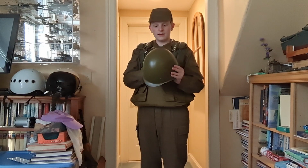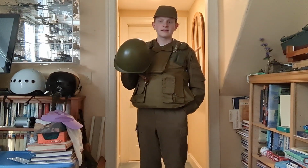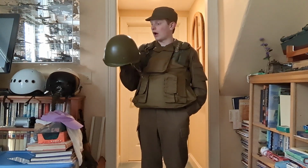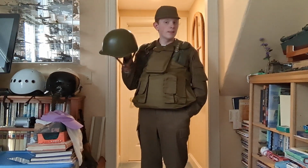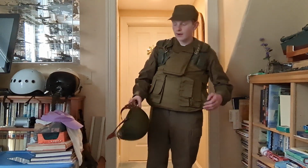The helmet is, I've heard both SSh-68 and SSh-40M. I have no fucking clue. I know that I've thrown this thing at a rock and it fucking broke the rock. But other than that, it's a cool helmet. But for heat reasons, I'm just going to keep it off.